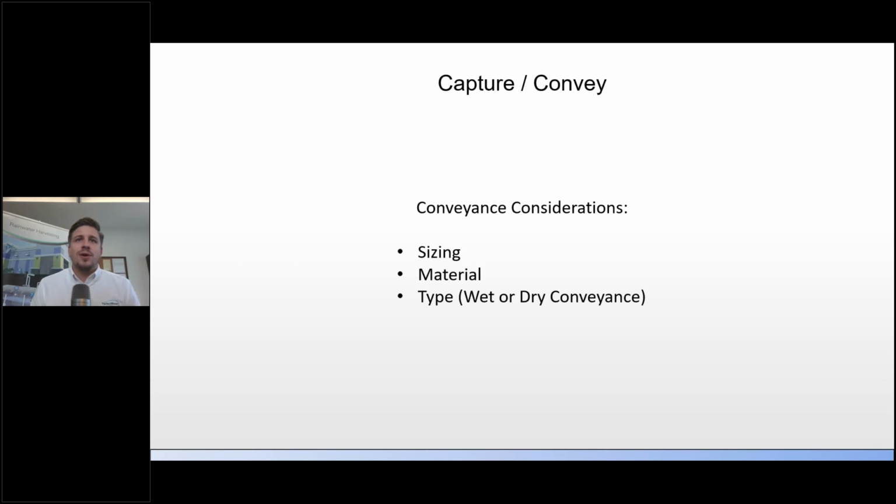So important considerations on conveyance systems is certainly sizing. You want to make sure you can handle the flow rate from a given roof. Material, especially in a potable application: conveyance pipes that won't leach, and you don't want corrugated conveyance pipes, where they're, one, easily broken, and two, can build up a lot of organic matter down inside of those ridges. And you also want to make sure it's sturdy enough if it's going to be in a traffic area with vehicles driving over and whatnot. And then type, so wet or dry conveyance.